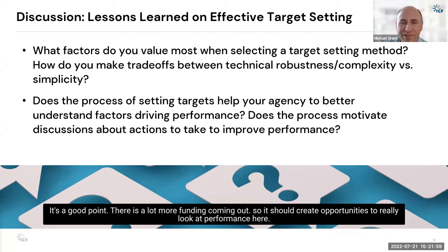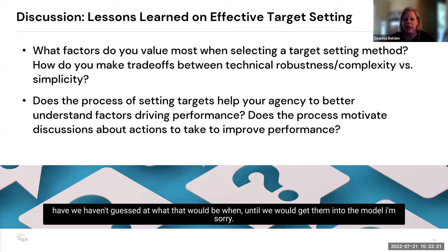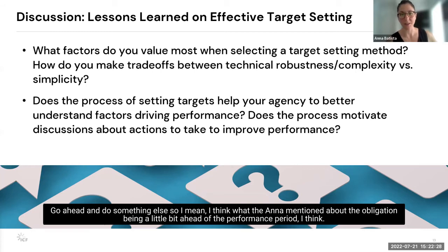It's a good point. There is a lot more funding coming out, so it should create opportunities to really look at performance here. Yeah, and I noted that those aren't in our projections yet, because the way we're doing them is based on the projects that are programmed, at least talking about pavement and bridge. So we haven't guessed at what that would be until we get them into the model. So Felix and Lou, sorry, go ahead. Do you have something else?